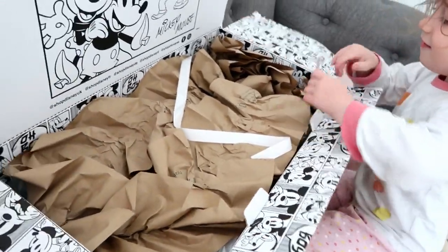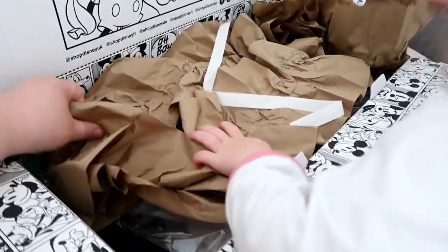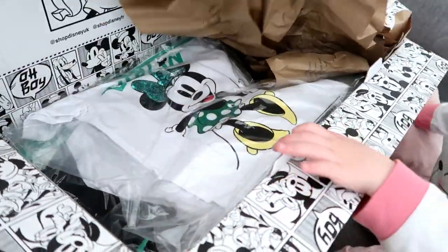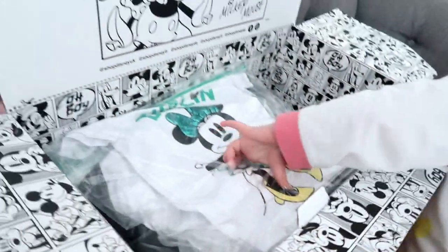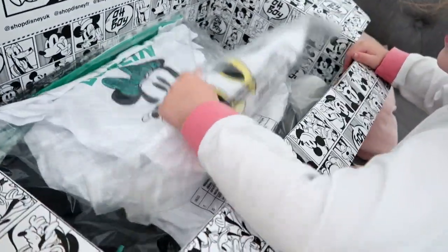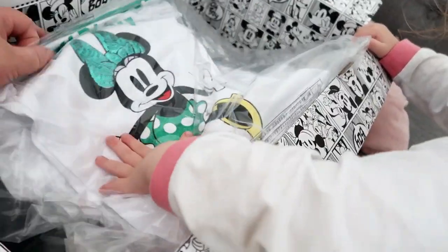So this was our bargains that we got off the Disney store. They're in 3 for 2. So we paid £35 for all this, including shipping, which was really good because one of these items I bought for Lawrence about 2 years ago and I paid £35 for just that one item. So it was an absolute bargain.